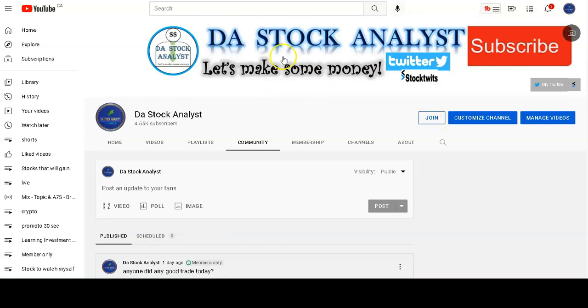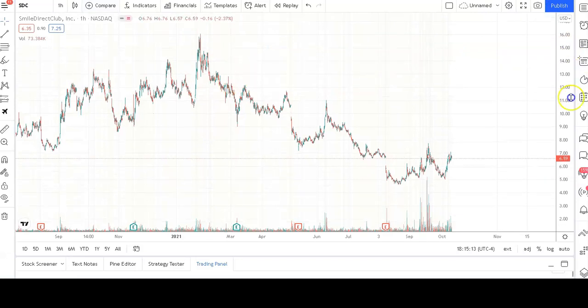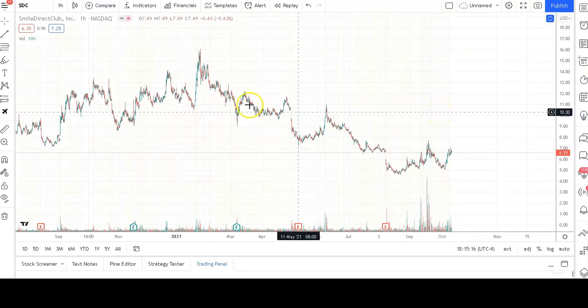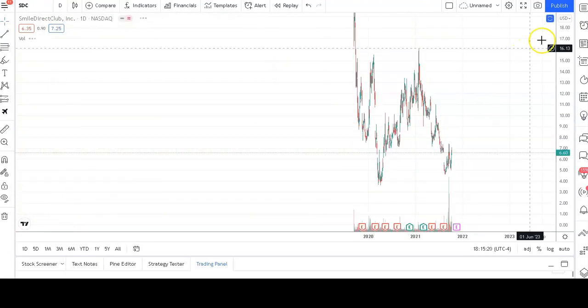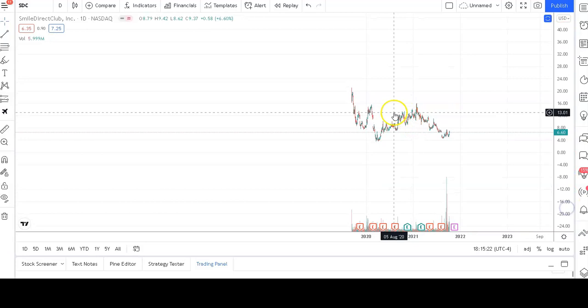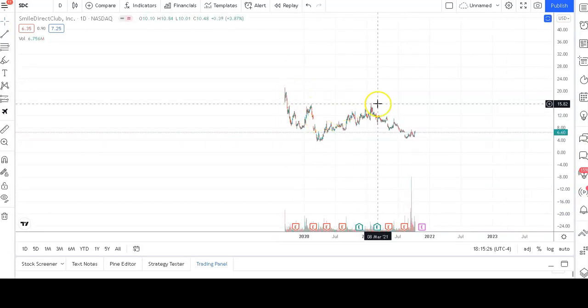So let's go back to SDC. Looking at the chart, I can go to a daily chart here just to show you. At one point it was around 20, came down, went up, came down, went up. So there is definitely some kind of resistance around 15. So that is one thing.